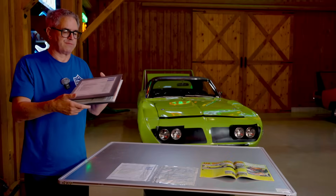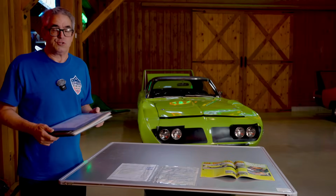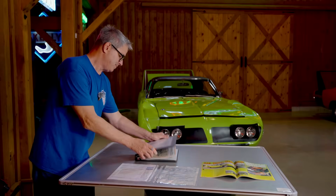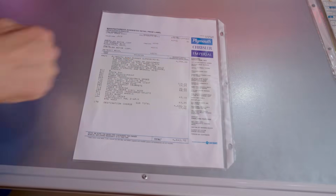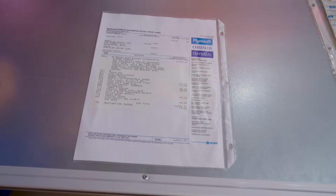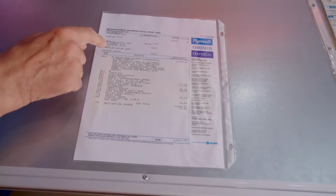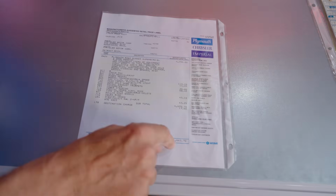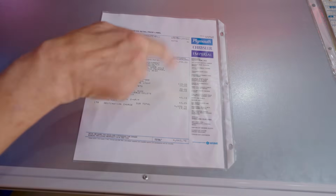And here's a ring binder full of goodies that document this car's journey from Lynch Road to, hopefully, your driveway. And here's the window sticker to the car. The car was sold to Forbes Boulevard, Mansfield, Massachusetts. 446-pack car. Original price was $4,643.70. And this gives the rundown of what's in it.